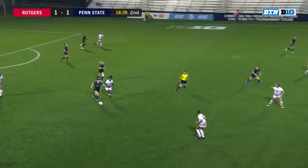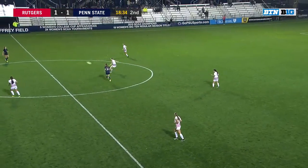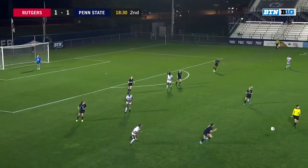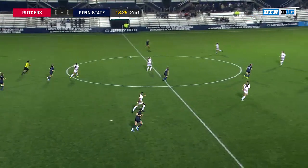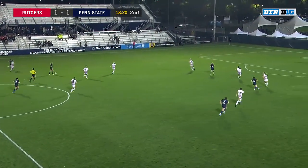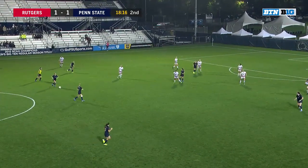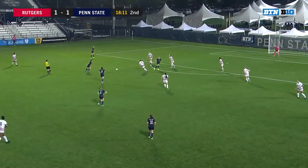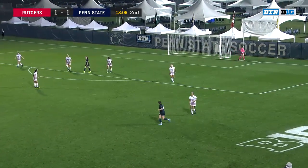Tackle by Hayslip. Now Coffey. Rutgers sends it long. Swearell did well to battle Moname and win it. Penn State sending numbers forward. Caniff made a good run, so did Schlegel. They'll hang on to it for a moment. Well done by Rutgers to get numbers behind the ball, get organized again. Shot from distance, no problem.